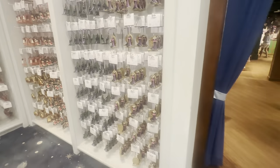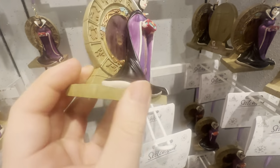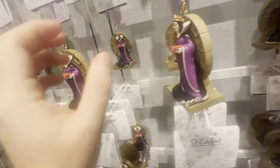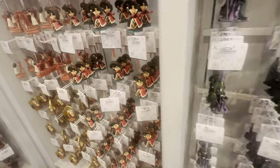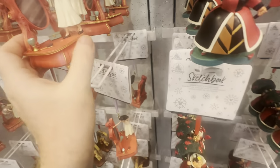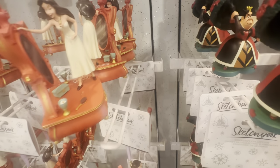They have Scar. Oh, this is like the villains area. Oh, look at this. Oh, the queen. Yes, yes, yes. Hold on, it's $26. Oh, Maleficent. Oh, Queen of Hearts. Off with your head. Oh, Mirror changes. And Cruella.